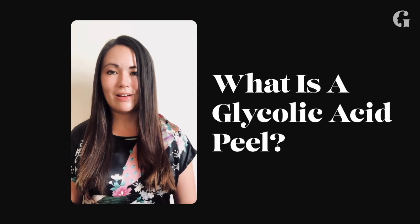What is a glycolic acid peel? So glycolic acid is one of the alpha hydroxy acids. It's derived from sugarcane. It's actually the smaller of the alpha hydroxys, so it's really good at penetrating into the skin. And what can this peel do? Everything. It's a brilliant chemical exfoliator for getting rid of excess sebum and dead skin cells. It targets melanin clumping, so it's great for areas of hyperpigmentation or sun damage.